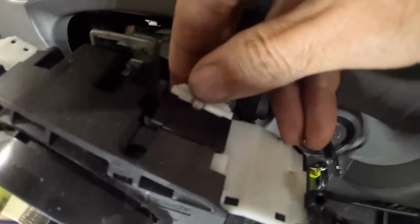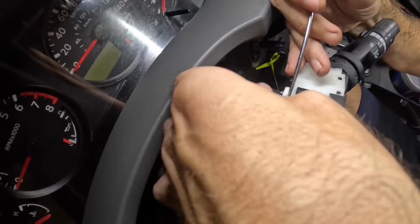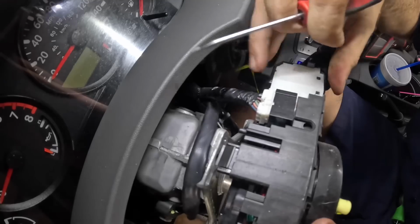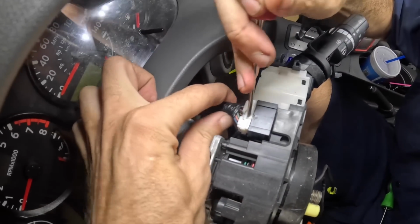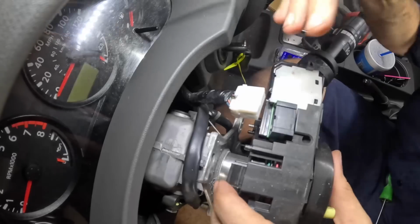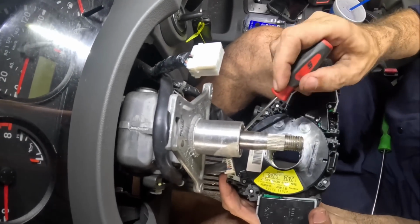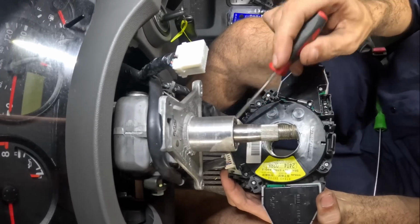However, the wires on this are hanging me up. There's not much extra play here for wire space. We have finicky little Nissan components. I probably should have disconnected this thing first. There we go. And then the bottom, there's several more. We have airbag, signals and lights, and I don't know what those are for.